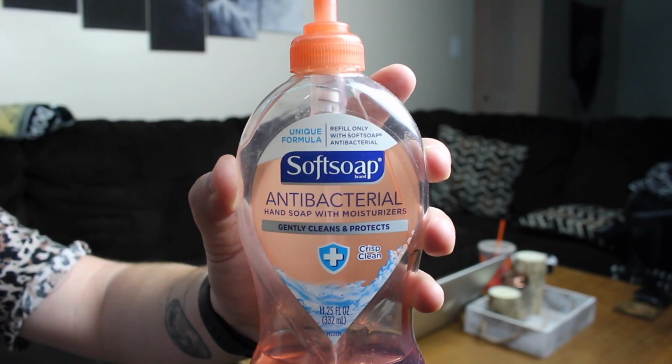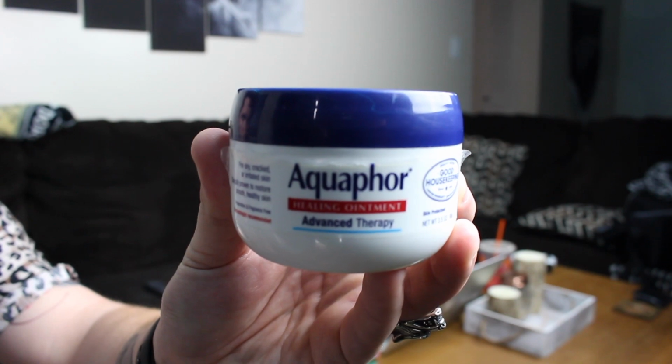And side tip of what we're talking about right now, you want to make sure you're using unscented lotion, soap, and healing ointment on your new tattoo. I see so many people using whatever kind of lotion they have inside of their house, and doing that could cause your tattoo to be irritated and possible infection.